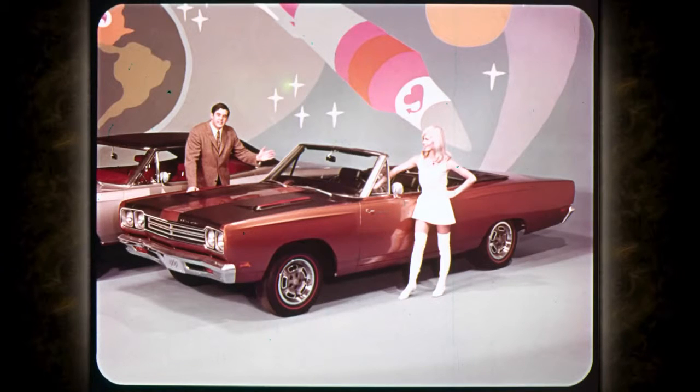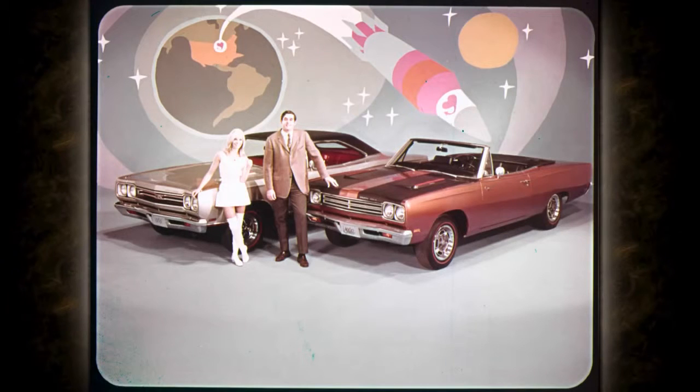For $69, Plymouth Belvederes have something for everyone. Action styling, performance, economy, roominess, comfort, ride, and options that won't quit. That's why, when you've compared them all in a mid-size market, you'll choose one of the Plymouth Belvederes to get the best for $69.